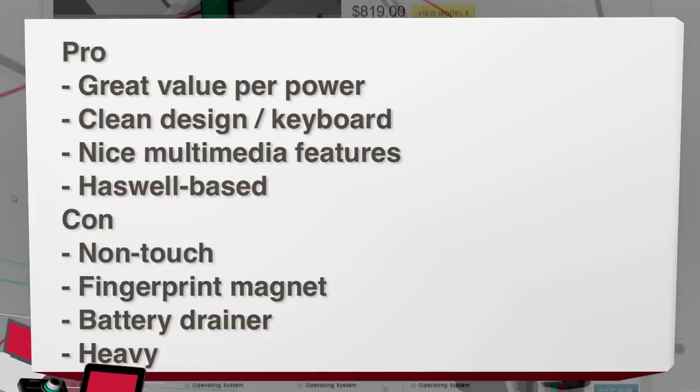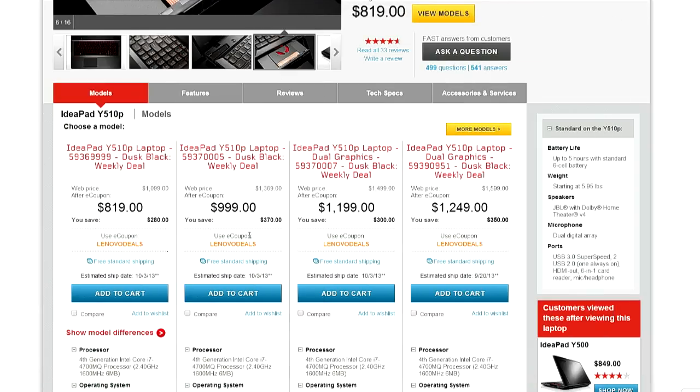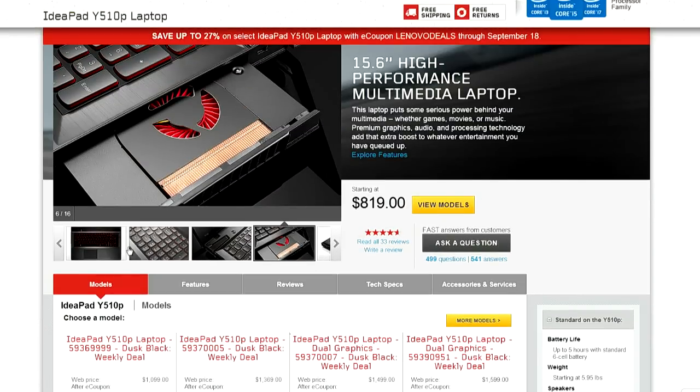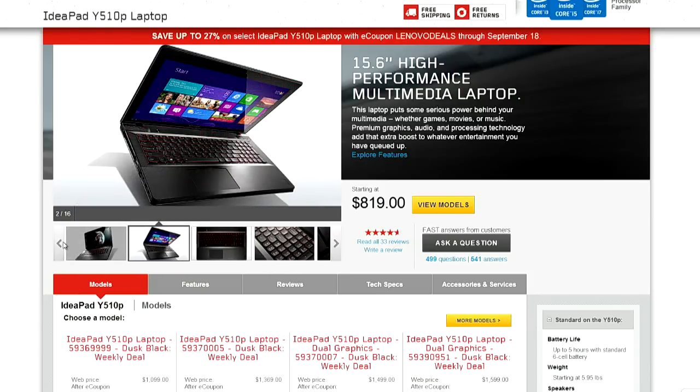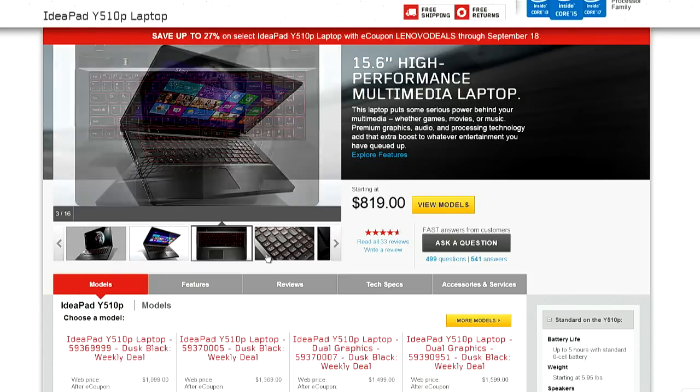Okay, yeah, that's not bad at all. You know what I mean? But again, I keep talking about where it stands in this whole marketplace. And then on the con side, it's non-touch. It's a fingerprint magnet, and a battery drainer when you're using intense apps. Good point. And it's heavy.